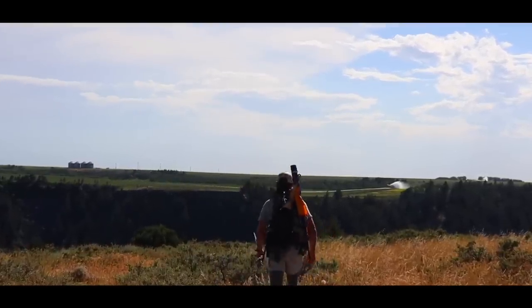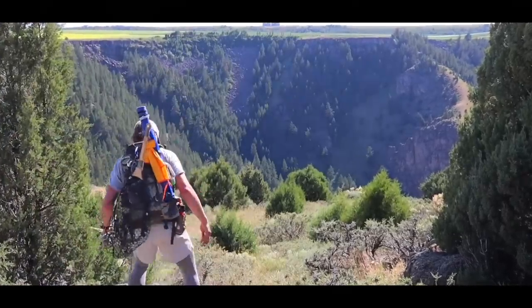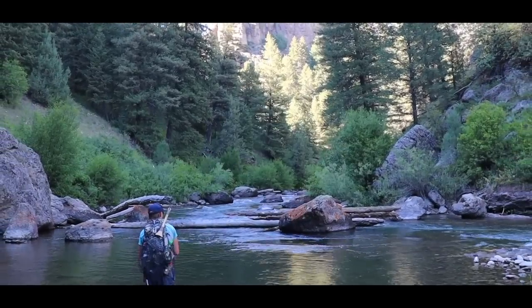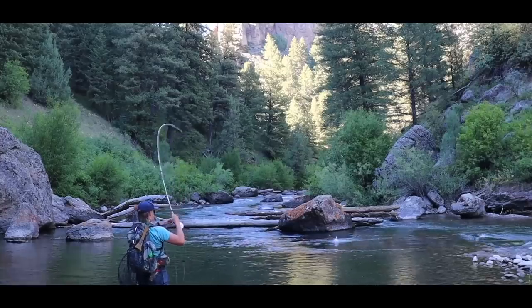With the pure width and breadth of options for any angler of any level, it's hard to stay away from the east side of the state. Just a short drive from any of the major towns like Idaho Falls, Rexburg, and especially Tetonia, the frequency of my adventures over the subsequent weeks were only governed by the setting sun.